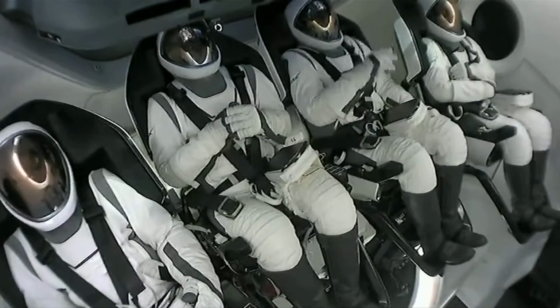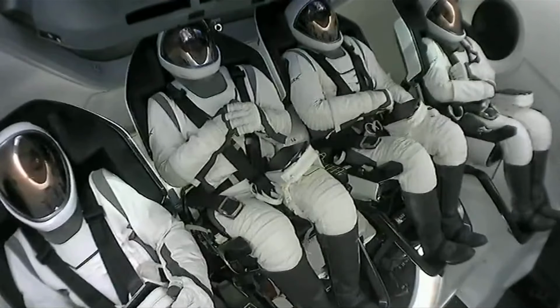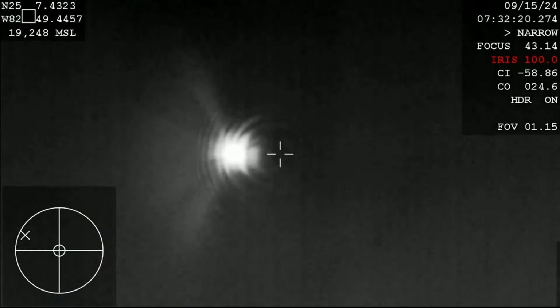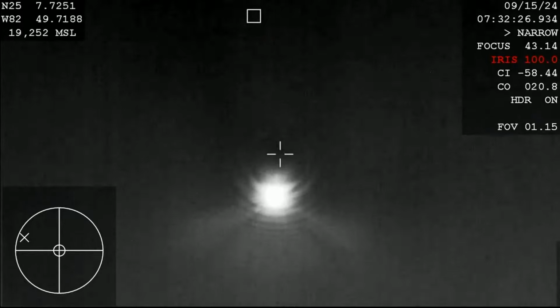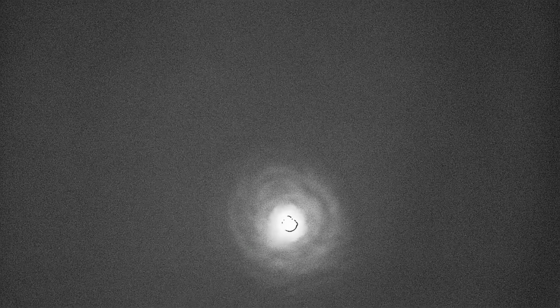Brace for drogue window. Copy, we're bracing. Should see those chutes deploy here shortly. And you can see the crew bracing as instructed for the change in velocity. Standing by for deployment of the drogue parachutes. These will help bring the vehicle down from about 350 miles per hour when they deploy, down to about 119 miles per hour when the main parachutes deploy.